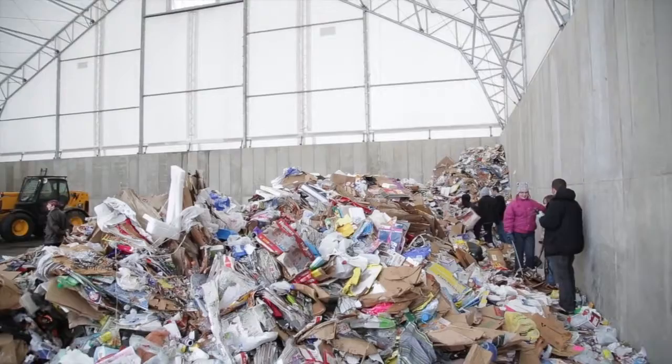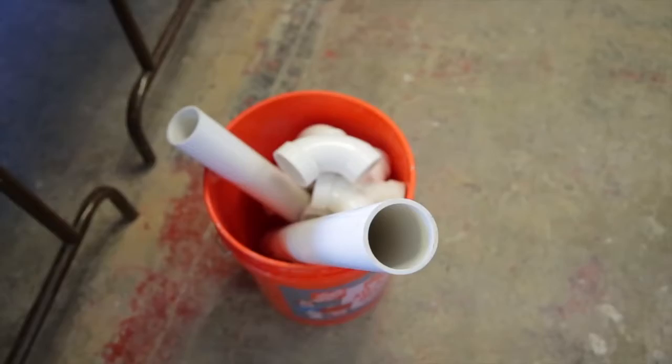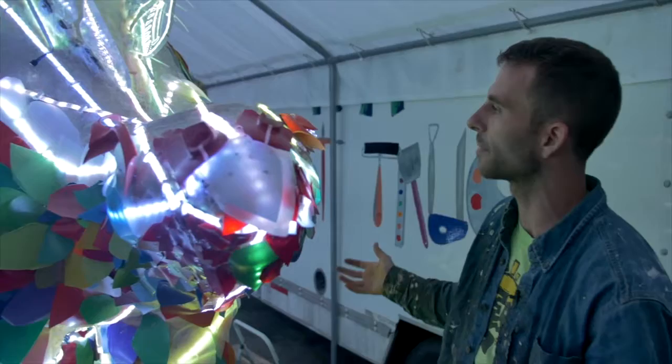But we also used a lot of recycled materials from previous sculptures on the interior of this one. There are things like bike rims in there. There's PVC that we used in other sculptures that was left over. There's also chicken wire that we found lying around. So a lot of this is giving new life to something that otherwise might have gone in the trash.